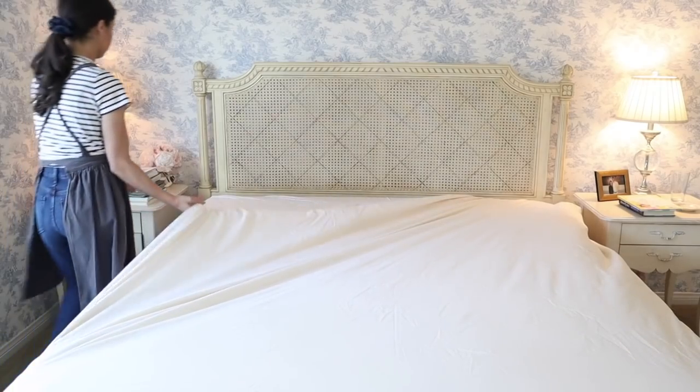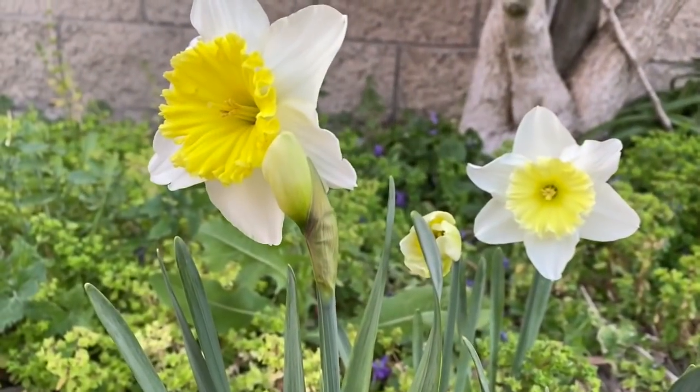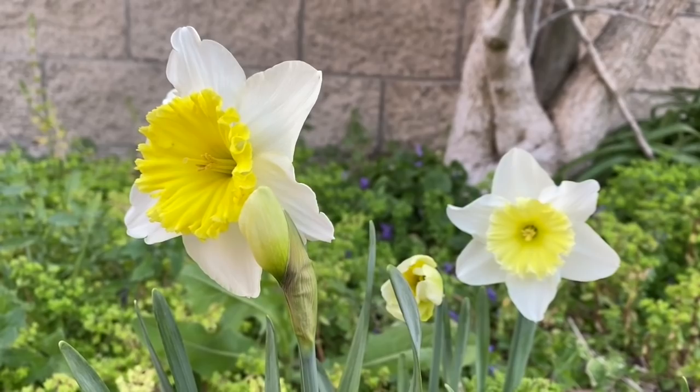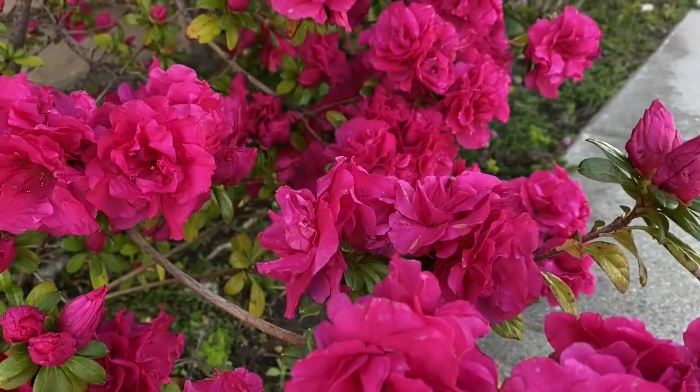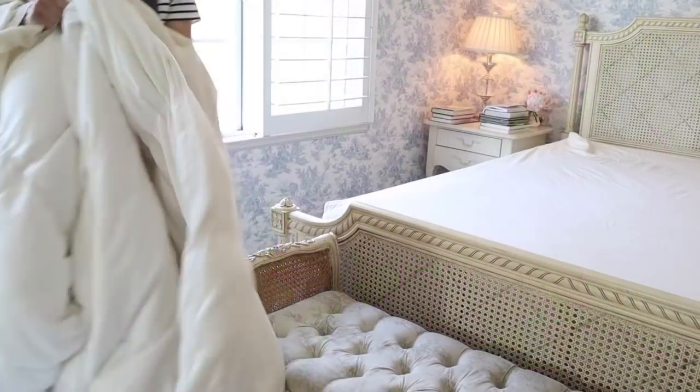Even though this is the easiest room in the home to keep up, I was reminded that even the supposedly cleanest rooms tend to harbor hidden dust. In a bedroom, this can be detrimental. A bedroom must be as dust-free as possible.